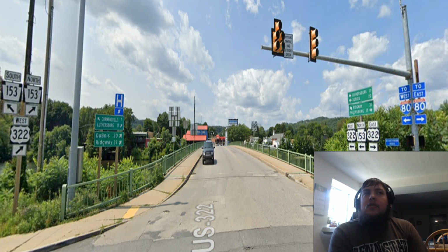A northbound control city for Pennsylvania 153 of Ridgeway, our westbound control city for US 322 of Du Bois. Well, what it should be signed for, I don't know if that's necessarily telling us that Du Bois is 20 miles away on US 322. Kerwinsville is 7 miles away, south on Pennsylvania 153. Just look at all of this signage. Holy crap, there is a lot going on at this intersection.